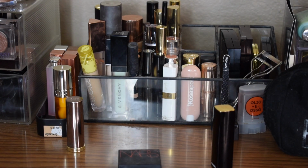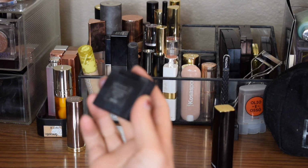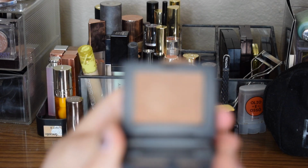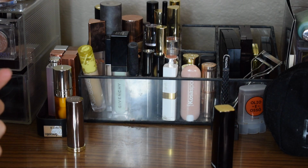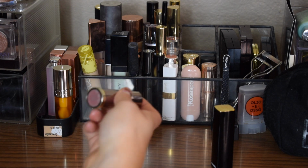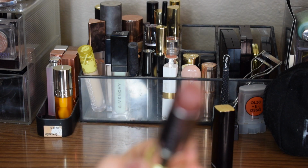Amongst the trash that was up here, there were a few odds and ends floating around. One of them was my old mini NARS Laguna, which you can see has a significant dent in it, because I used this as a single eyeshadow for years, and it's long expired, and I just don't use it at all, so there's no sense in keeping it. Another thing is this old Urban Decay lipstick in 1993. I really love this color, but it's past its prime.